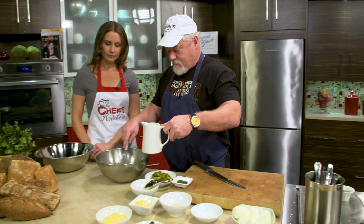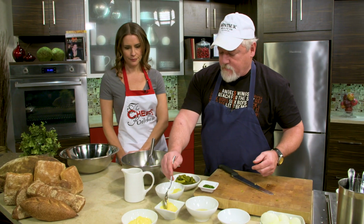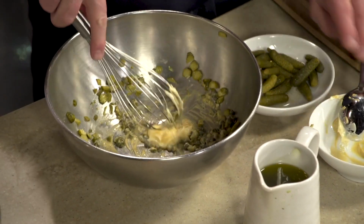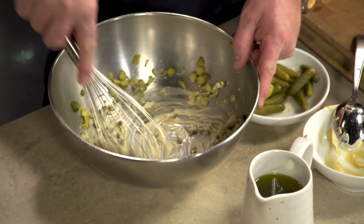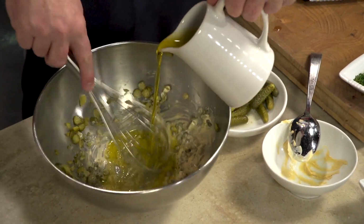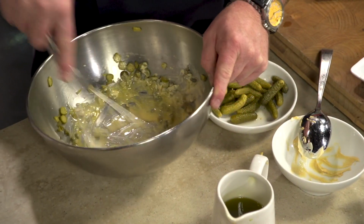A little olive oil. Did you put any kind of vinegar in here as well? Yeah, I did. I used champagne vinegar. Okay. And then again, I used a touch of mayonnaise just because I wanted it to stay nice and creamy and emulsified. Yeah. So that'll make it really nice and spreadable. Right. To go on the sandwich.